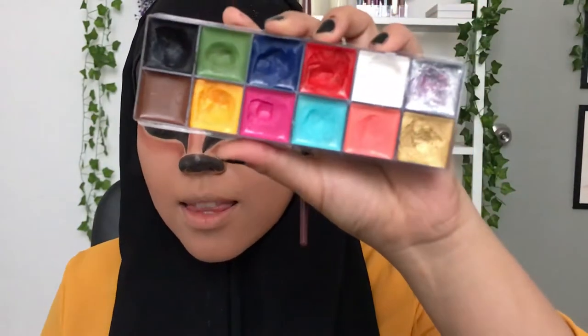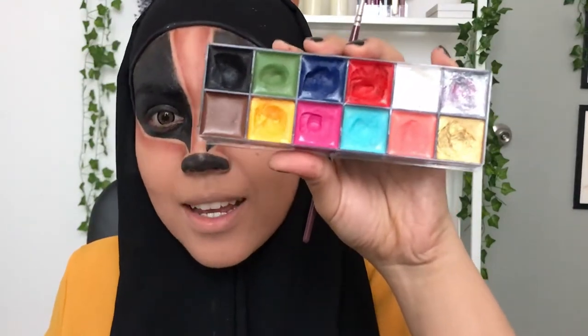Next, I take this white face paint and I fill in the gap between the black and the brown.